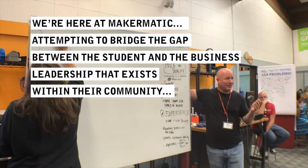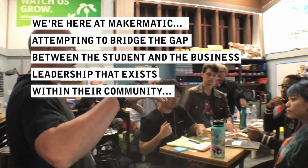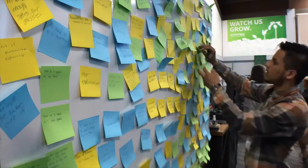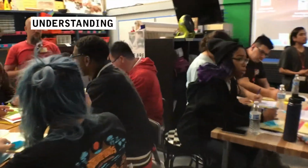We're here at MakerMatic attempting to bridge the gap between the student and the business leadership that exists within their community, in a method that can be scaled with many students being affected by understanding the local business needs.